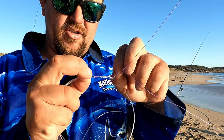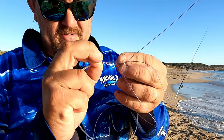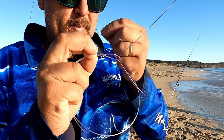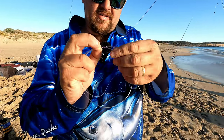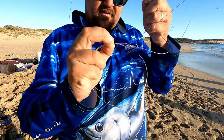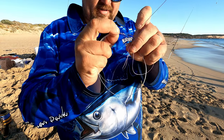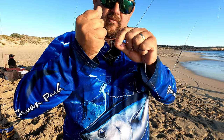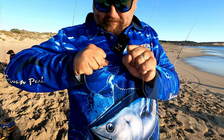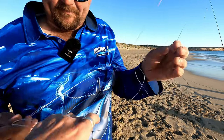And then the main thing is that this leader, sorry, not the leader, the braid, goes back through the way that you put it through at the start. So back through there like that. Then they're the same, but don't cross them over like I just did. Through there like that. Now they're both the same way. And then pull. Look at that.